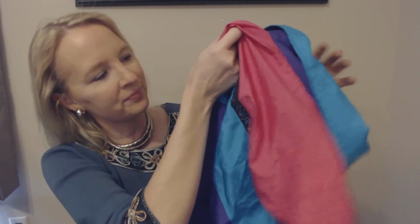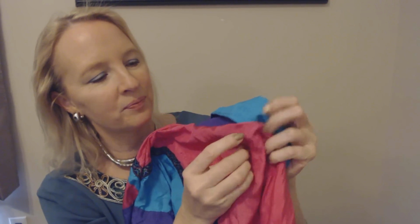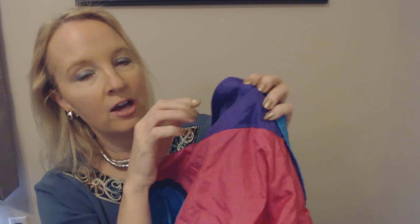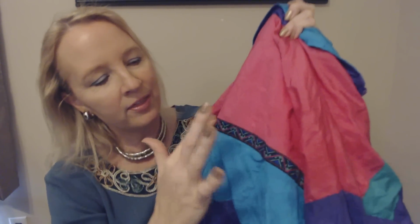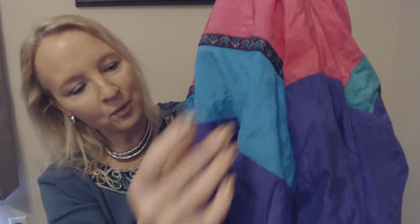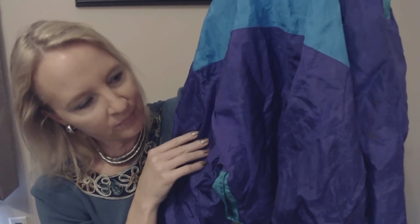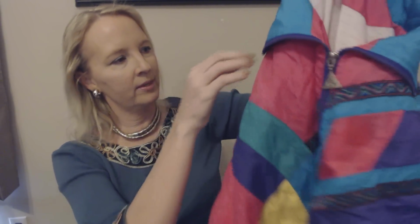This is the back. Now you can see this screaming 80s combination. I still love these two colors together. You have the turquoise up here and the pink down here. And underneath the collar, it's purple. Then you have a stripe of this decorative stuff, and then you go back to the turquoise. And at the very bottom, you have purple again on the back. The front is even more elaborate.